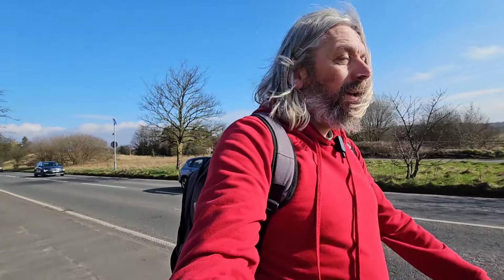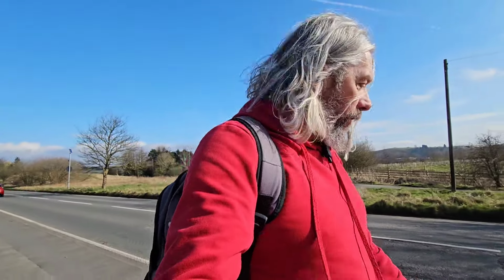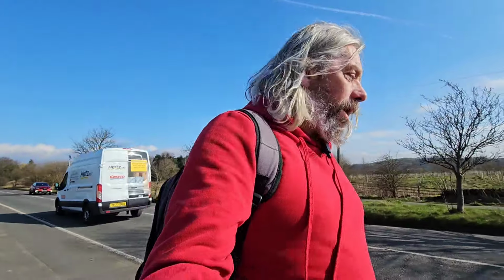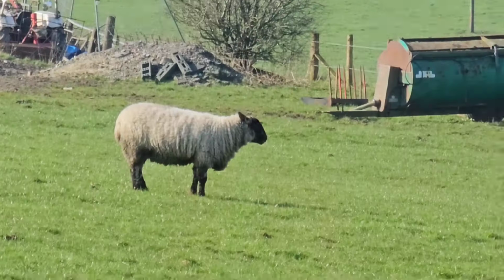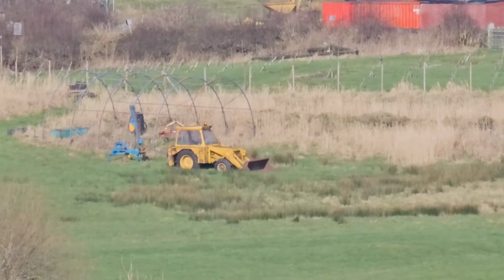Spring is either here or it's just around the corner, and that is the most wonderfully fabulous feeling in the world, and it makes me full of joy and optimism. Why not have a walk to work? I definitely got that car on the right tee. That tree appears to be looking at me.